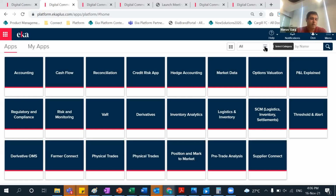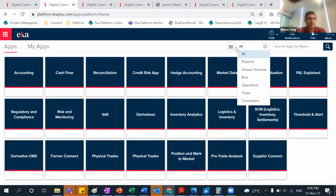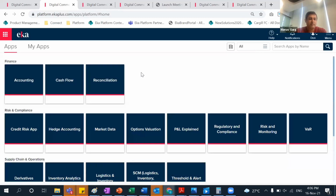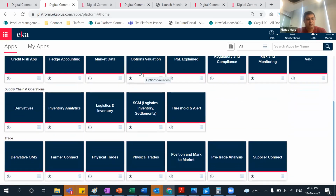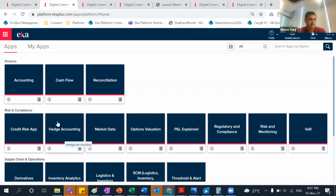In terms of organization of the platform, this is where you see all the apps. The apps are then divided into various functions: risk and compliance, finance, supply chain, trade, basically covering the entire procurement-to-payment cycle. So this is how the enterprise apps are delivered.